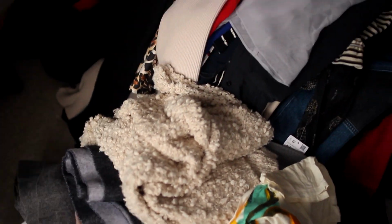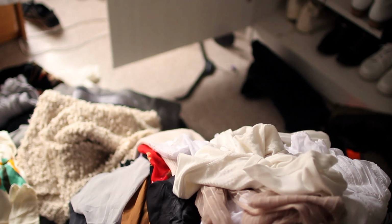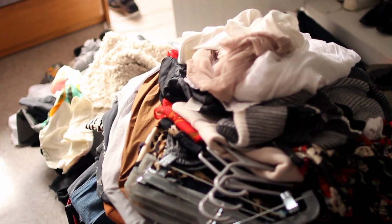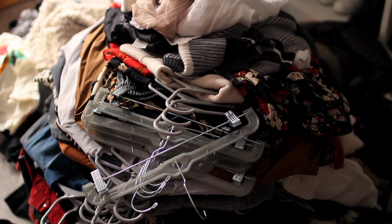Here is everything that was in my closet. Here is a little view. It's a complete mountain and it extends over there as well. Considering that I have even more back home is a little alarming. I have to get rid of some of these guys.